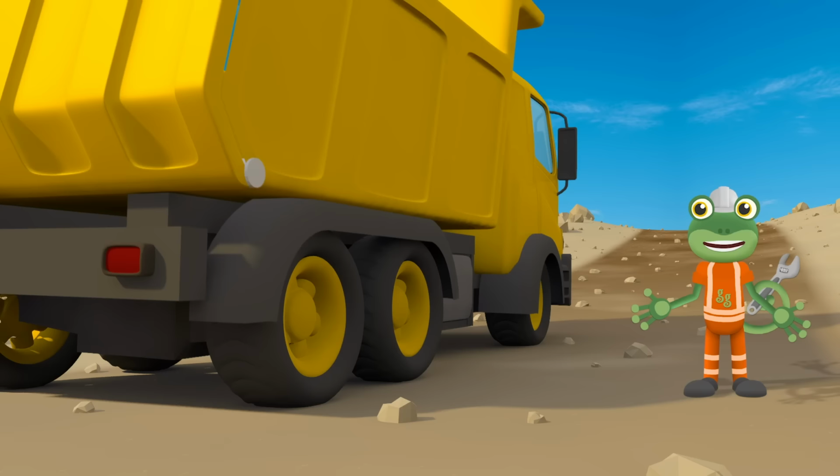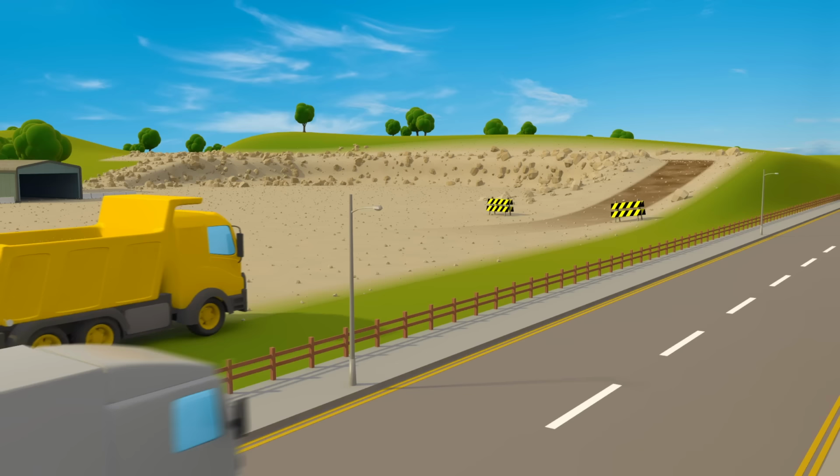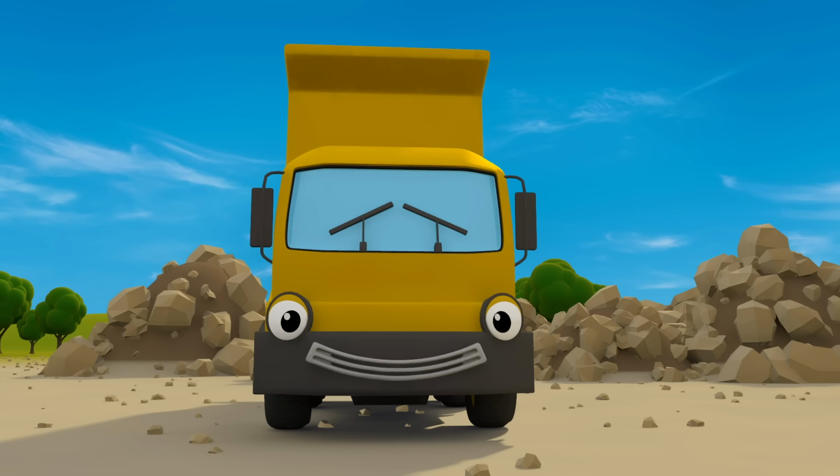Giant wheels so he won't get stuck. When driving around the quarry, he's like no other lorry, Dylan the dumper truck. You won't see him on an ordinary road. He's far too big, he carries too much load. When he needs to dump it, his back lifts up to dump it, Dylan the dumper truck.